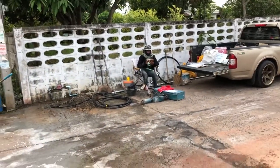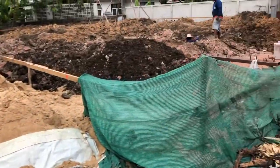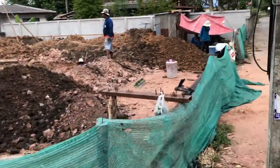That's the supervisor. And that's the leader in the truck in the white hat over here. Otherwise, yeah, 3 holes to go, a little bit more depth on them.